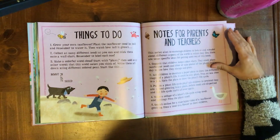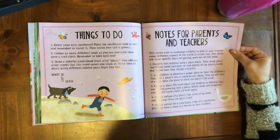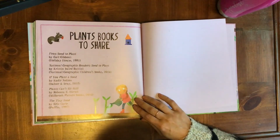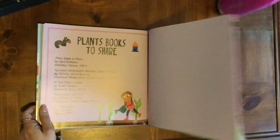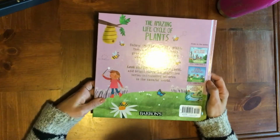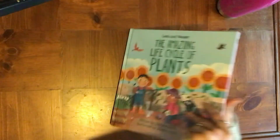Things to do. Notes for parents and teachers. Plant books to share.